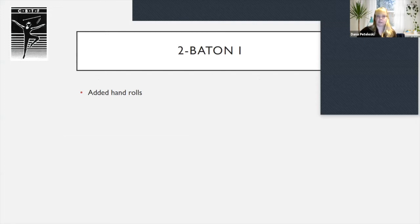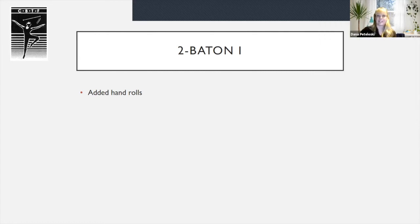Sorry, one second before we go on to two baton one. Just to confirm, no more right hand flat toss. Correct. Oh, it's gone. So save that for your C solo. That doesn't mean they shouldn't be practicing it, but it's not in here.